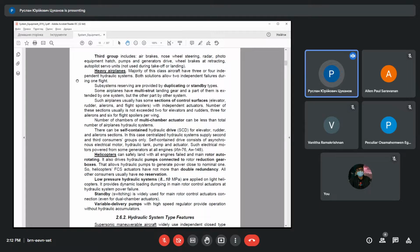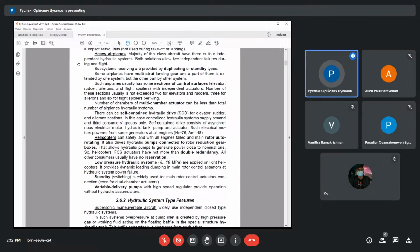Next, as for heavy aircraft, meaning passenger transport and others, the majority of these aircraft have three or four independent hydraulic systems. Some of them have two, but it is very specific. And of course, systems must be independent. System reservation is provided by duplication and standby types. Both versions are used, but have some features.